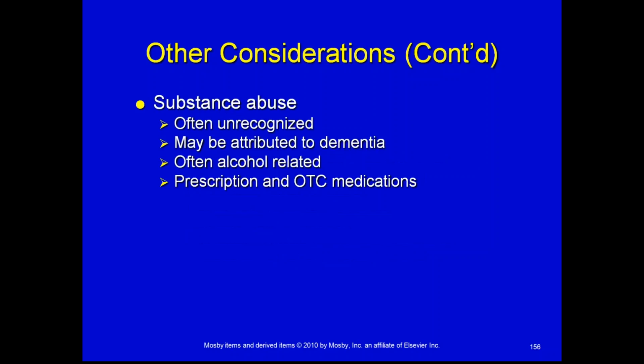Substance abuse often goes unrecognized because if an elder person is acting strange, or is tired or sleepy, or the speech is a little slurred, or the gait's a little off, they're often just looked upon as being old, not really understanding that they're under the influence of drugs or alcohol. Substance abuse may contribute to the severity of their dementia, and may include alcohol, prescription, and over-the-counter medications.